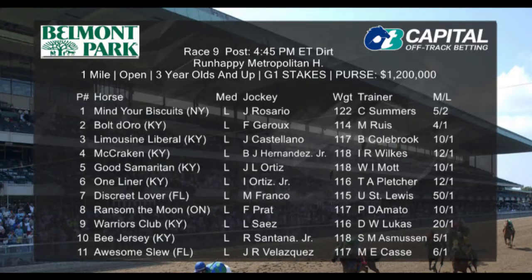this horse does like to close. There is some other closing speed in here. I think we'll get a better break than Mind Your Biscuits from being on the outside. So B Jersey wants to get to the lead. I think we'll be in a very nice position with Johnny V. So you're getting a nice price here at 6-1. I just hope the horse doesn't hang late in the race. It just seems to never get to the wire.